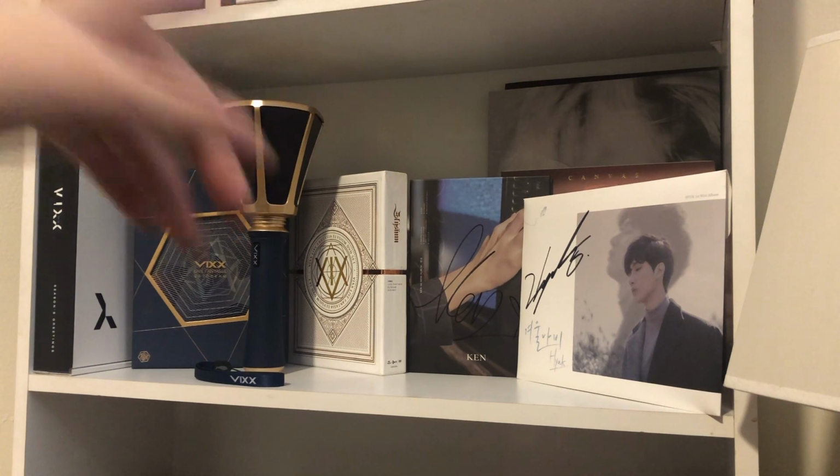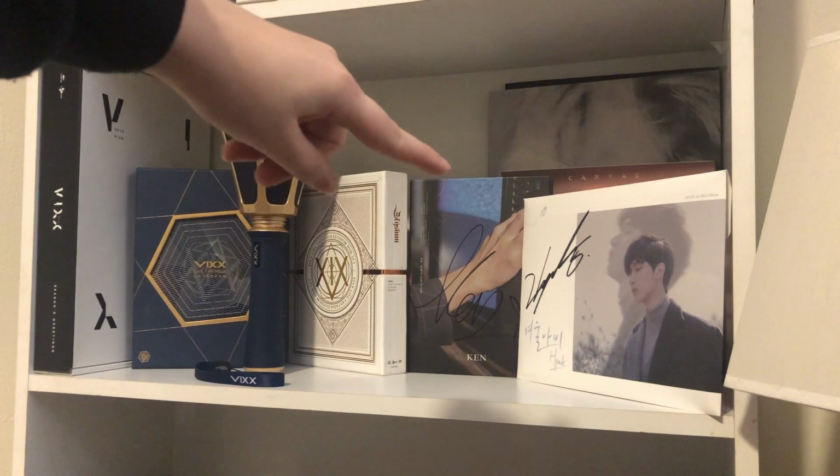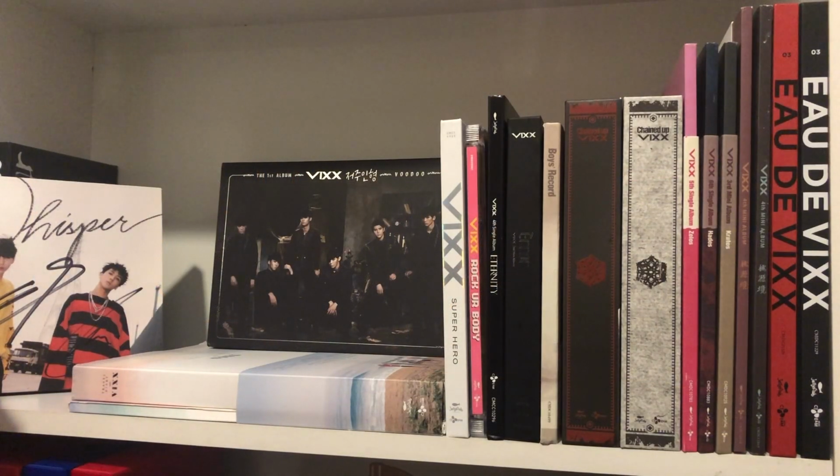In front of Muse, I have Ken's album, which is autographed, and then Hyuk's, which is autographed, and I tried to show it so you could see their autographs. So yeah, another pretty empty shelf. When I get the new Season's Greetings that are Hyuk's, I don't know what I'm gonna do with them, because I guess I could shove them behind there, but it's gonna be crowded and it's a future me's problem.